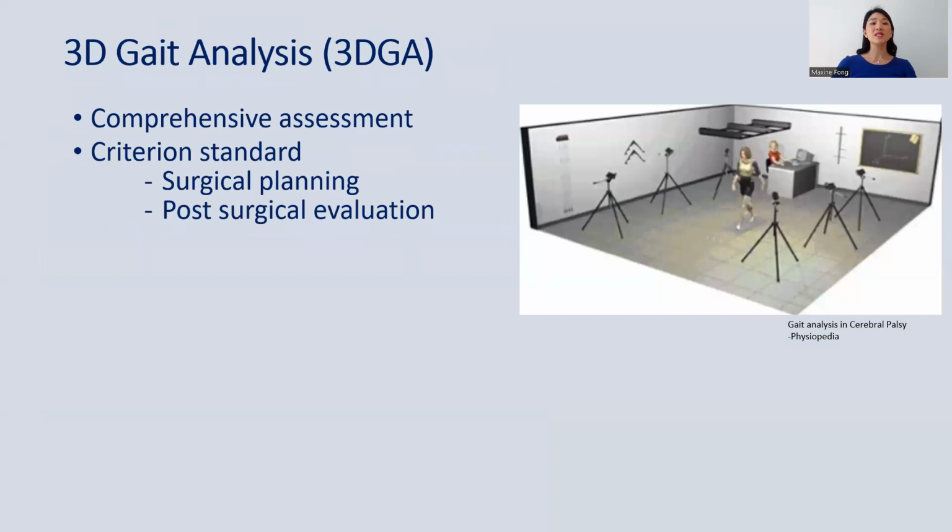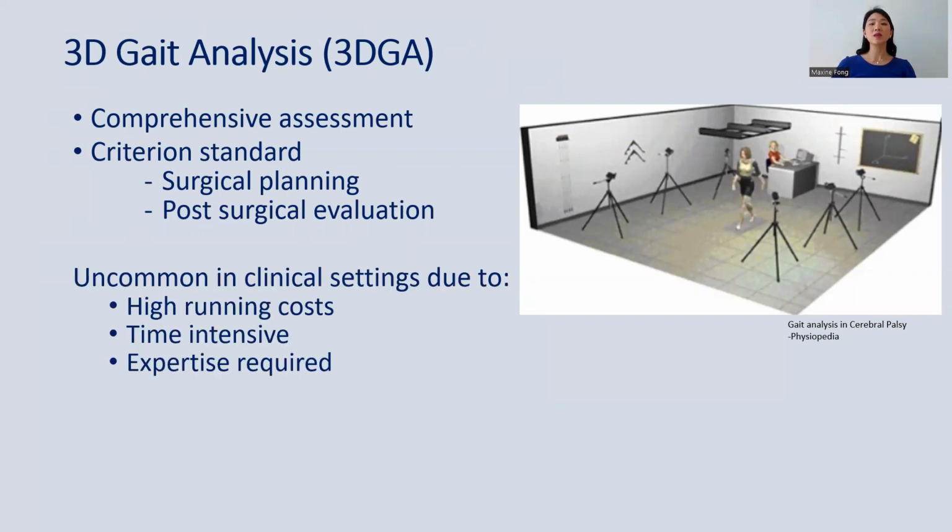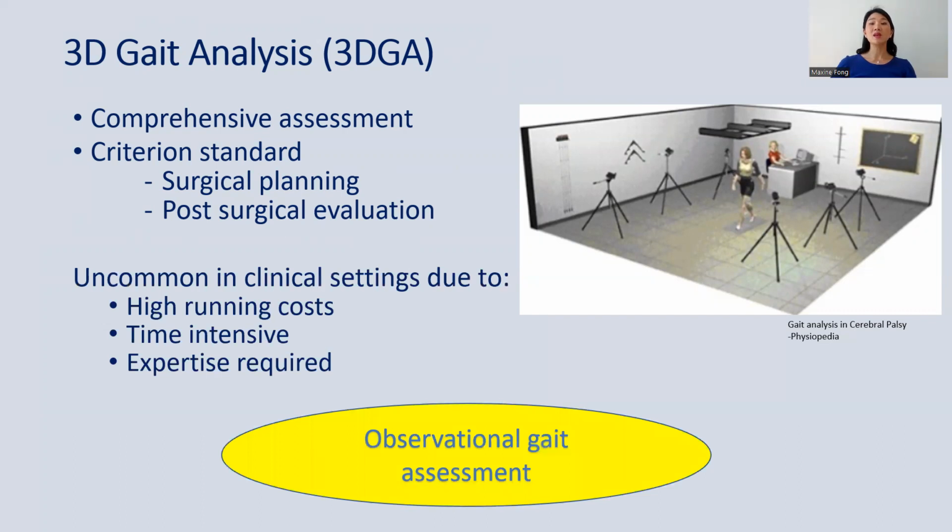Further to this, in assessing gait impairment, three-dimensional gait analysis has been established as the preferred criterion standard to inform what surgery to carry out and also to evaluate changes in gait after surgery. However, it is actually uncommon in the clinical setting. So in its absence, physiotherapists revert to using other more accessible non-instrumented or observational gait assessments, but there is insufficient evidence and clarity as to which is the best one to use.